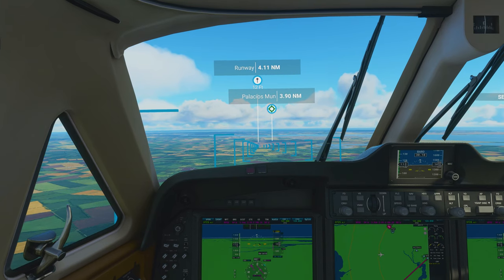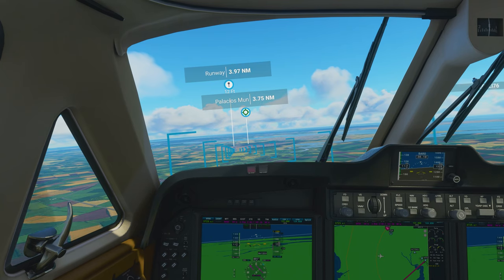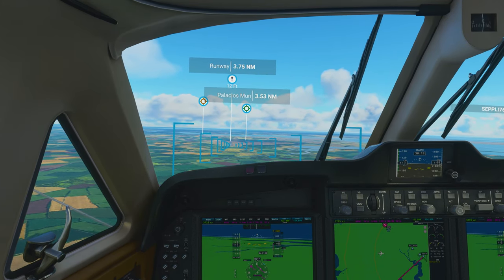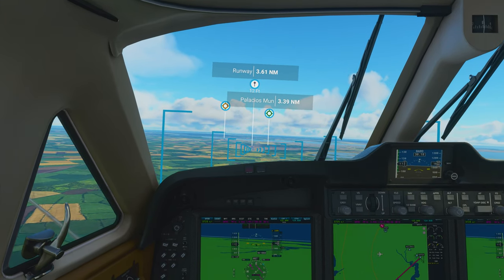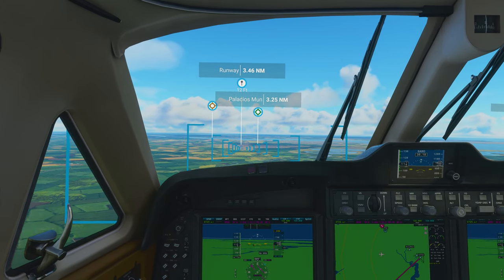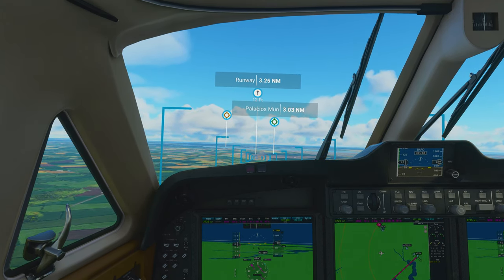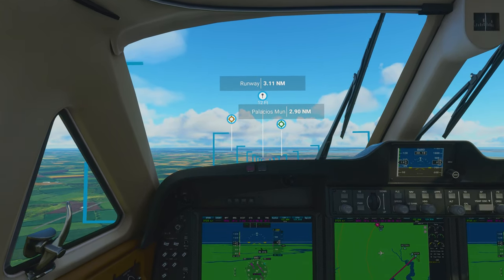Palacios Municipal. Right out here in the middle of the Gulf of Mexico along this pretty coast. Okay, I think I'm starting to encounter some wind ground effects. Starting to be a little harder to keep things stable here. Speed looks good. So we'll just keep on this glide path down to the runway.